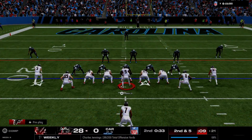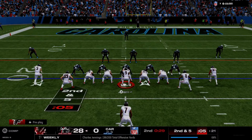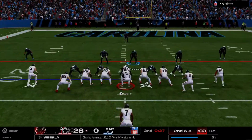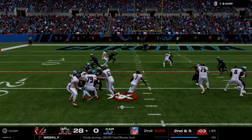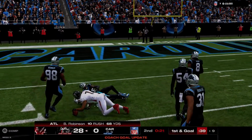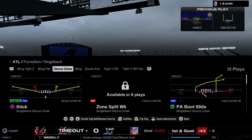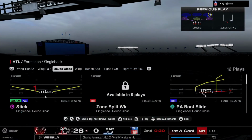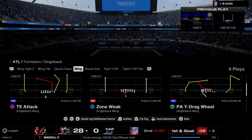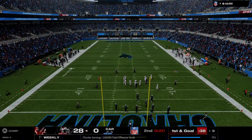They'll break the huddle. It's 2nd and 5. It's a give up the middle to Robinson, and he's going to be taken down. Now a timeout, Atlanta. That's their first, as the clock will stop with 20 seconds to go in the first half. It's a gain of 13, and it's 1st and goal.